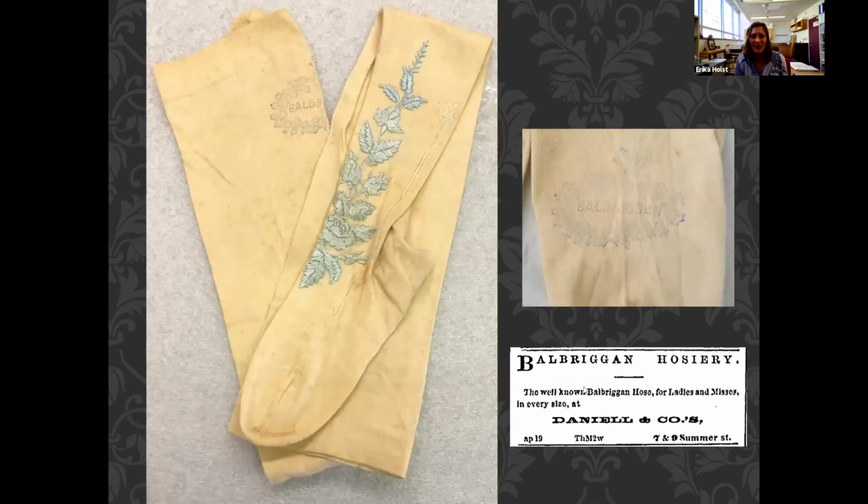The next item are this wonderful pair of Balbriggan hose. Balbriggan was a stocking factory in Ireland, so these were imported Irish stockings. They are of a fine cotton that were hand embroidered with this beautiful design. These were probably, if not her wedding stockings, then they were special occasion stockings for sure. And the reason I know that is not because of the embroidery.